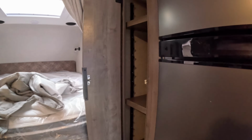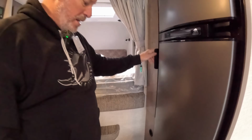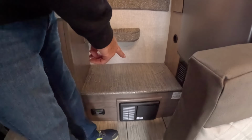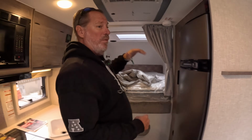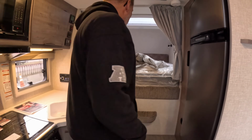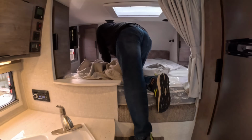Now you've also got some clothing storage here, but you're going to see there's more clothing storage in the bedroom. Down here, you got your breaker panel and your fuse panels and your carbon monoxide detector. Also, you have a curtain that separates the bedroom from the rest of the RV. Now I'm going to climb up in here. And you see there's a little step here. So I'm going to try to do this without killing myself. Okay. Not a problem whatsoever.